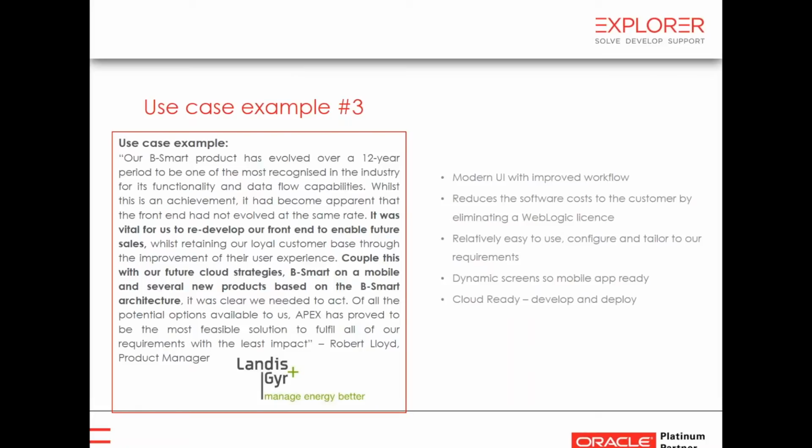And they looked at Apex. Combine that with cloud, their preference to deploy in the cloud, and other capabilities like looking at mobile and a mobile cloud service, several other products that they want to launch. It was a natural choice, and relatively easy for them to use. We worked with them to develop this application, and they've taken on some training as well to be able to do future enhancements and develop them themselves. They loved how they could develop on-premise with the infrastructure they've got at the moment, and then deploy this production environment into the cloud with minimal fuss.